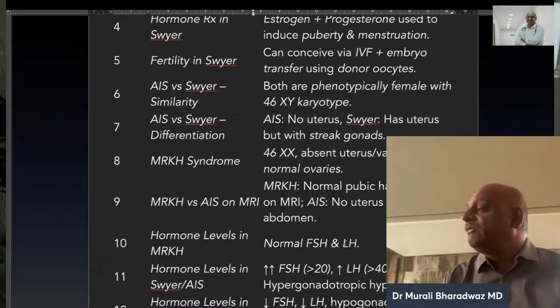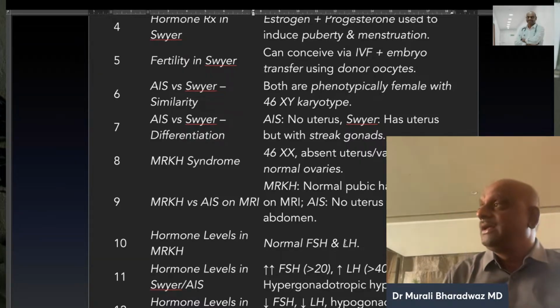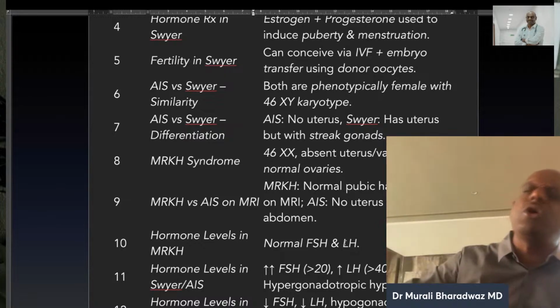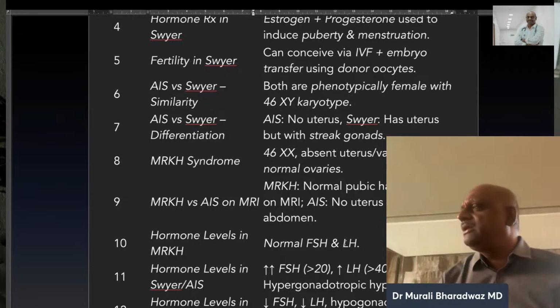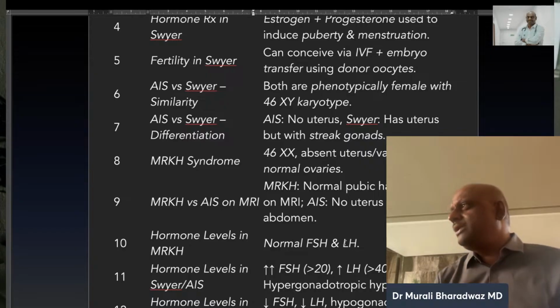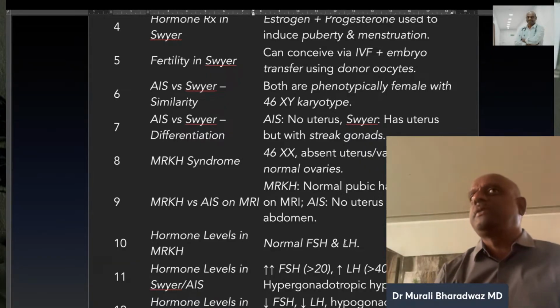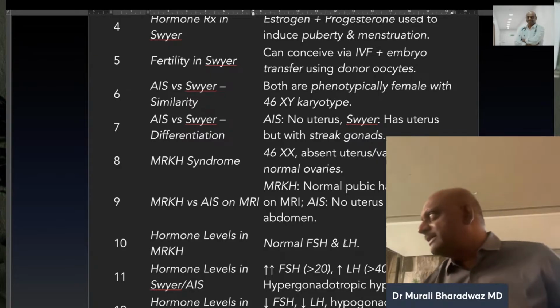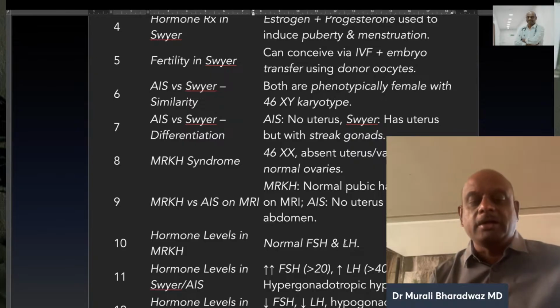Got me? Why do they have a uterus? Because their SRY gene is defective. There is no Mullerian inhibiting substance. That's the reason the Mullerian duct developed, and all the Mullerian duct derivatives like the uterus, everything is available for her to grow the baby. That's the difference between the two. Favorite question: Swyer versus AIS. Understood? Any doubts? Sure.